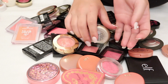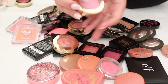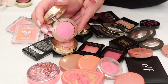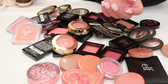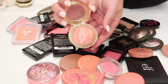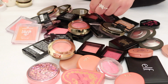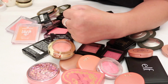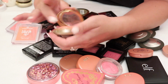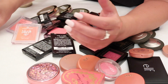I also have this one, which is another matte shade. This is in the shade Delicioso Pink. And this is another one that I just never, ever reach for. So I'm going to declutter it. I have this one in the shade Coralina. This one was actually probably my favorite. This one is a really pretty sparkly blush, and this is really old, but I really want to hang on to this at least until I repurchase a new one, because that's so beautiful. So I'm gonna keep that one.